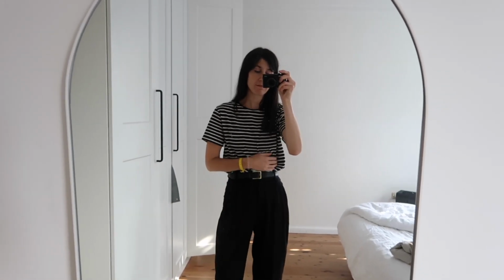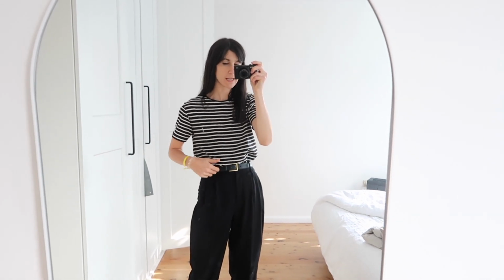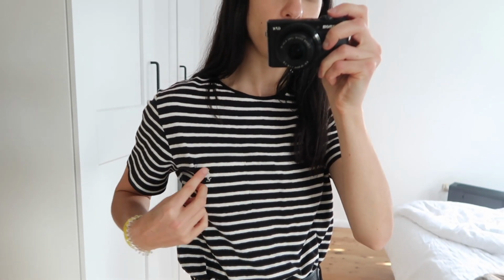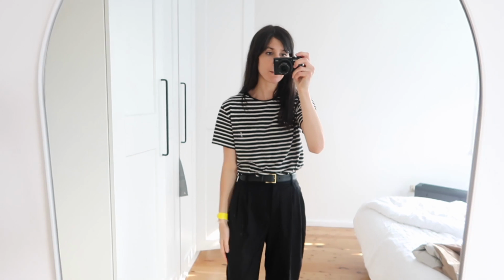Okay, so for my outfit, it's all pretty basic today. I've gone for a black and white striped tee. This is what I would call an elevated basic. This one is from Saint Laurent. It does have the little YSL stitched logo on the pocket here. I purchased this one from Satire and I really like it. I sized up to a medium.